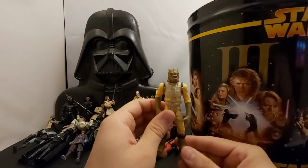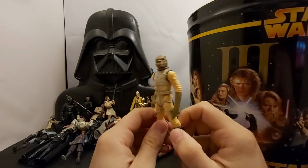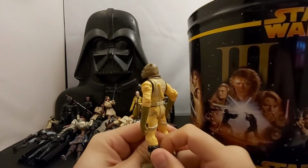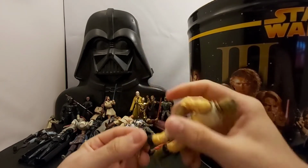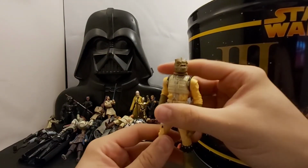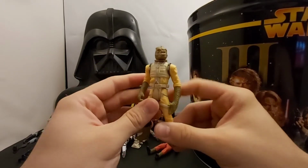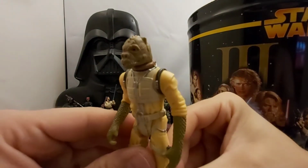Who do we got next? Bossk. An awesome figure. I think I got him in a box set with a bunch of bounty hunters back at Toys R Us in 1997 or 1998, I'm assuming. Awesome figure. Awesome character. I think he just looks awesome. Bossk.